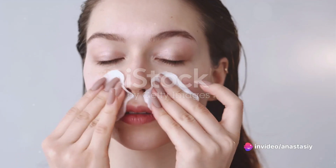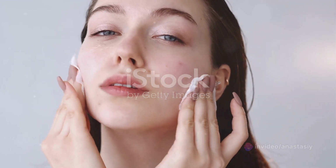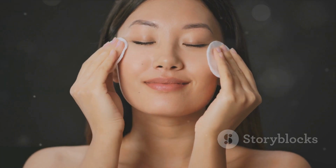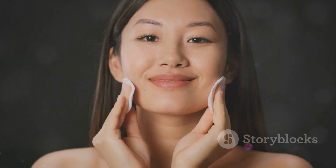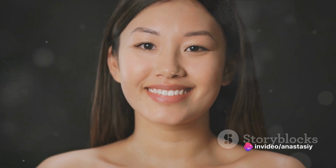First off, cleansing. This is your starting point. Cleansing removes the dust, sweat, and bacteria that accumulate on your skin throughout the day. It's like clearing the canvas before you start to paint. A gentle, water-based cleanser is usually the best way to go.